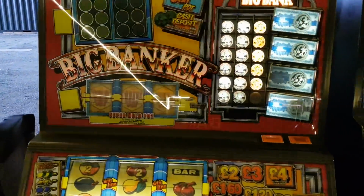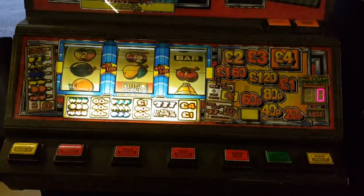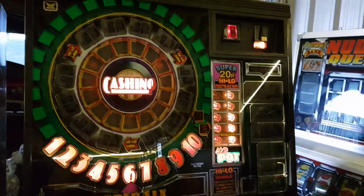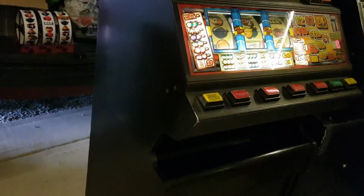This is what happens when they finish life as the original machine, like Big Banker, Money Game and all them kind of machines, then they get converted. In this case, that's a PCP one. But what he's done as well, which I like, he's took the sides off, and that's prompted me to do mine. This machine is absolutely spanking all round. Look at it.